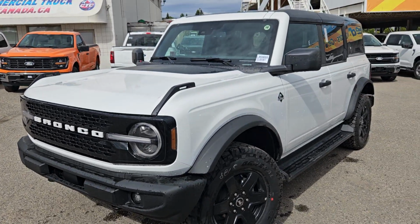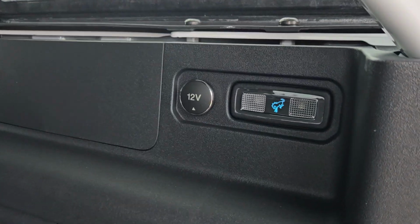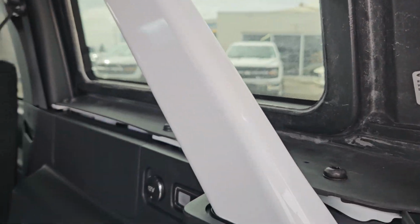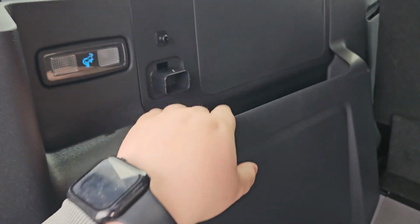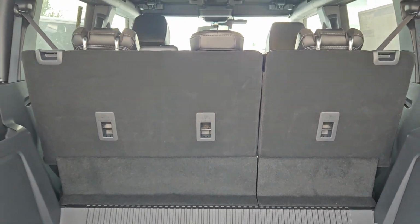Taking a look in the back here, we do get quite a bit of cargo space. We've got little hooks and doodads to hold your gear, a 12-volt light. Your body is molded to the outside color, which is pretty nice. And you've got lights here, cargo cubbies, all that jazz. You've got floor mats, and you can lift this up for more storage underneath.